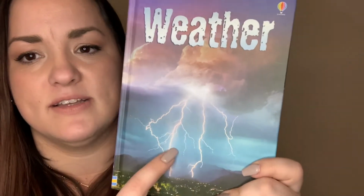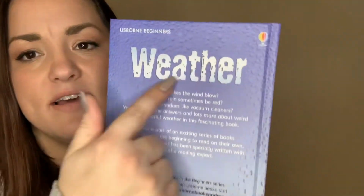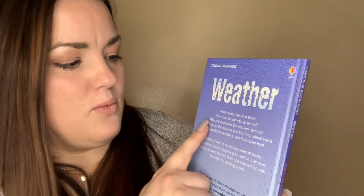What does this look like on the front page? This is the front cover, right? What does this look like? Lightning. And then look what's on the back cover. It says weather again. And then it says, what makes the wind blow? How can rain sometimes be red? Why are tornadoes like vacuum cleaners? So this book talks about all kinds of weather.